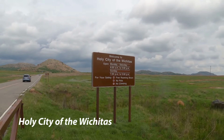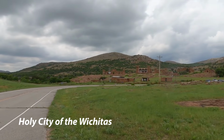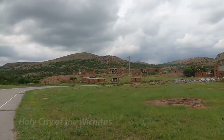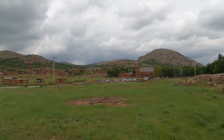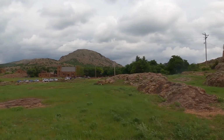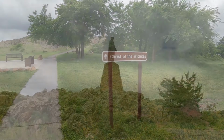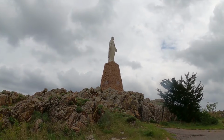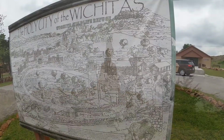You'll also find a sign for the holy city of the Wichitas right there within the wildlife refuge. And this is a replication of the holy city from all the different things you hear of in the Bible. It starts here with the statue of Christ of the Wichitas.